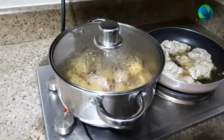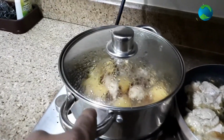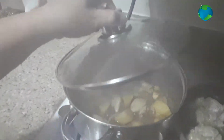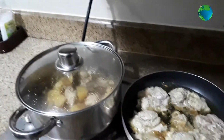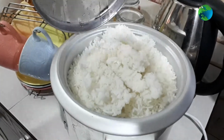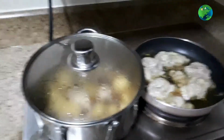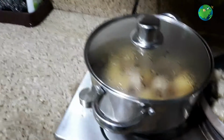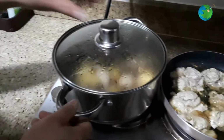What are we cooking today? This is chicken adobo. And this one? Fried chicken and chicken adobo. What about the rice? This is our rice. So chicken adobo and rice. This is going to be our lunch. This is only lunch or dinner? Yes, it's for 2 times, lunch and dinner.